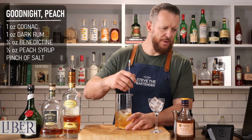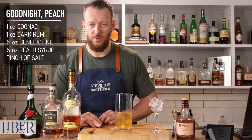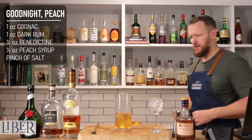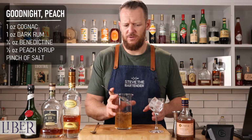This drink sort of reads like a B&B. So for people that don't know, B&B is brandy and Benedictine. So yeah, it's a bit of a riff on a brandy and Benedictine.